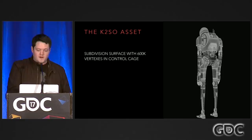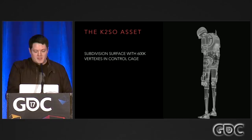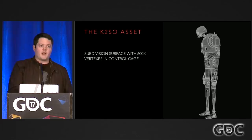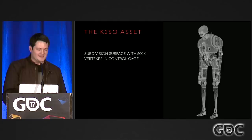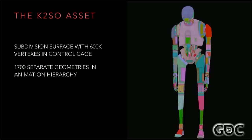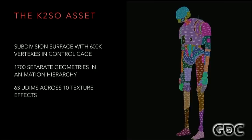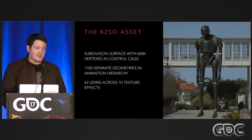So that means that for an extreme close-up on one of those creased edges, if you were to uniformly subdivide the entire cage, you'll end up with 600,000 times 4 to the 4th, or somewhere in the neighborhood of 154 million vertexes required in order to properly hold those creased edges. Fortunately, none of the shots that we were dealing with required this extreme case. We also have 1,700 separate geometries in the animation hierarchy, and 63 UDIMs across 10 texture effects, with most of those textures stored at 4K resolution, all driving LookDev in the unified shading model shared between Lucasfilm and ILM, which we call Unified Surf.